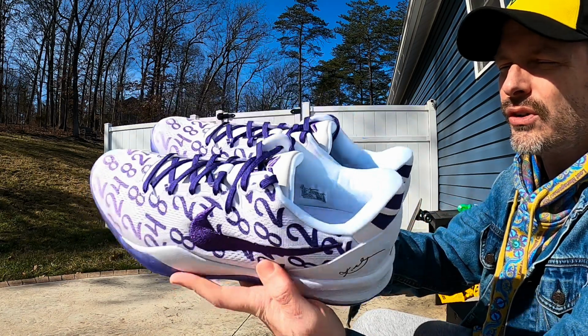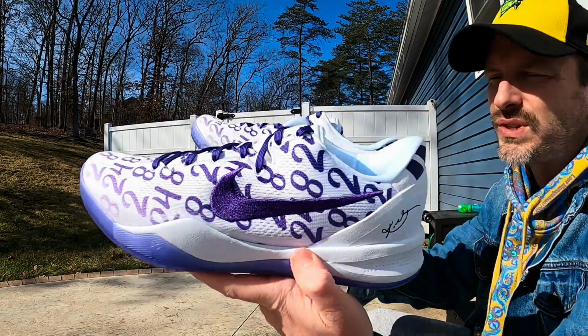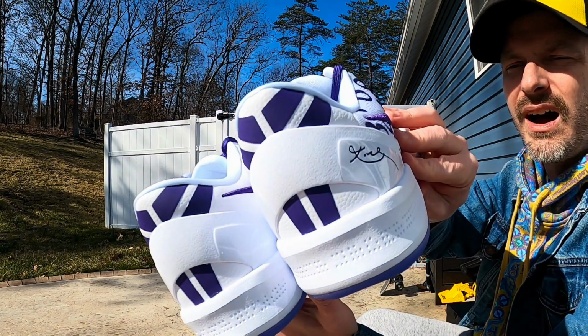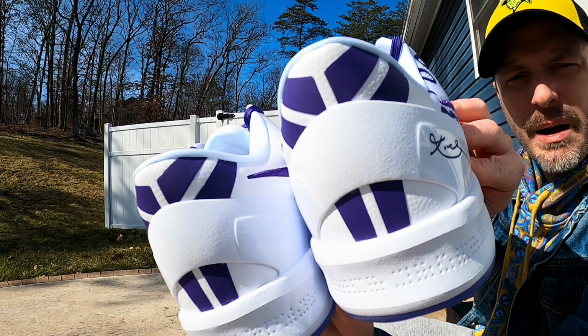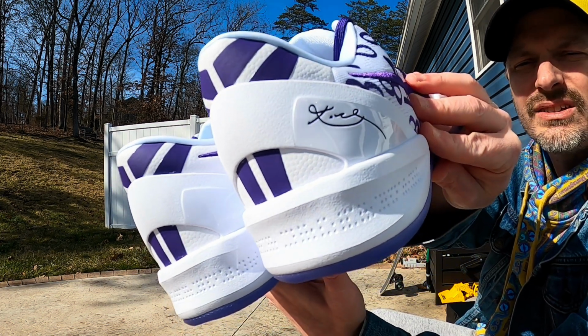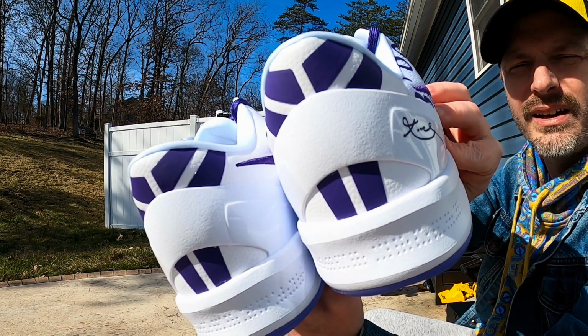But anyhow, these are just really busy to me. I really like the look of them. It's a Kobe 8. It really does remind me a lot of those Halos that I just got not too long ago. But of course, it's got little pops of color. You can see that purple sheath detail there on the back, as well as his signature there on that heel counter. That's in that quart purple color, and I like those accents.